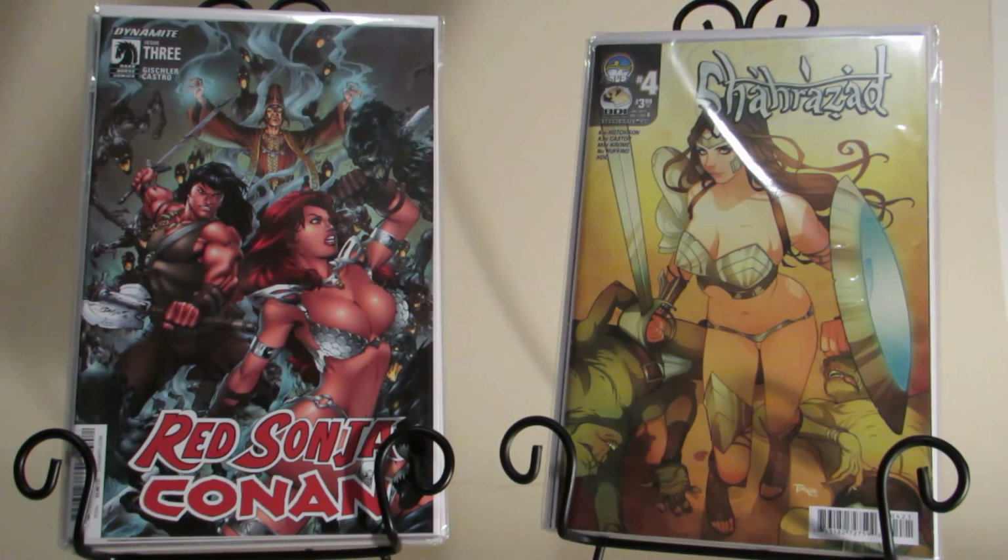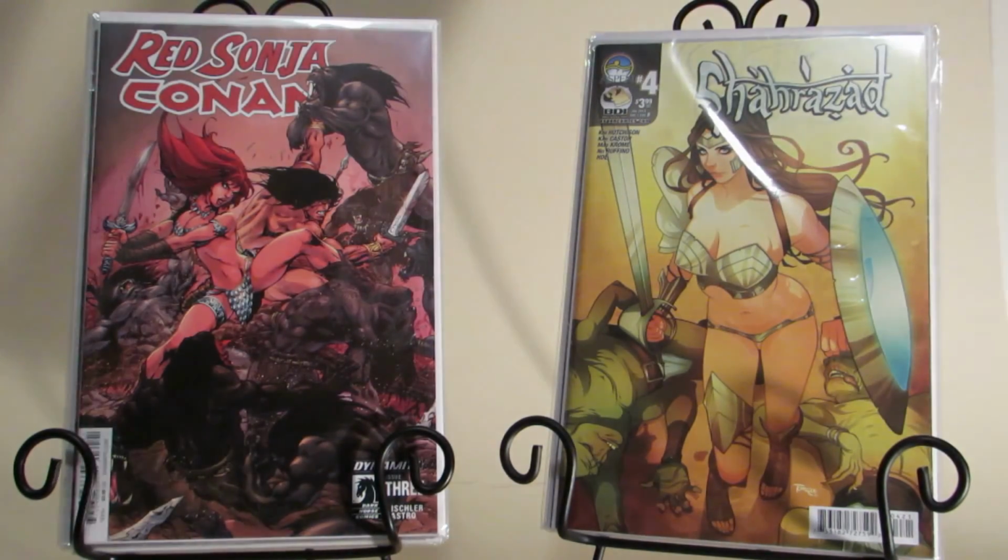But anyways, this is issue number 3 of Red Sonja and Conan. They put those two together, and of course, it's not the first time these two have been together. There have been other books out there with both of those two together, but this being the reboot, and the cover work on here is absolutely gorgeous. So this is Red Sonja number 3 as well, just another cover to it.